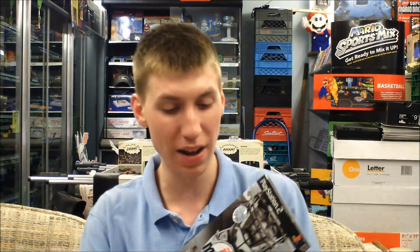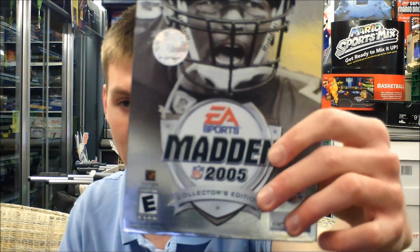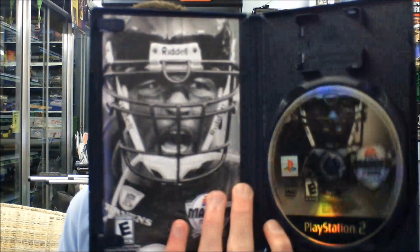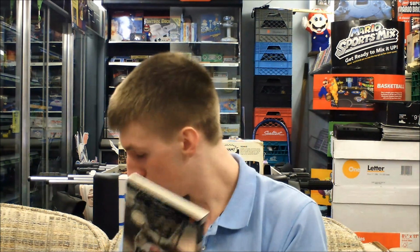Here, we have one of my favorite games, Madden 2005, although I had to grab it because it was the collector's edition. This was another one I just picked out of a bin of cheap games. I'm not exactly sure what makes it the collector's edition, but it has a shiny CD, and everything was there, and it came with the sleeve. So I thought that was kind of neat, so I grabbed that.